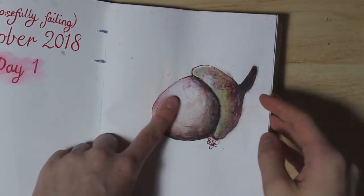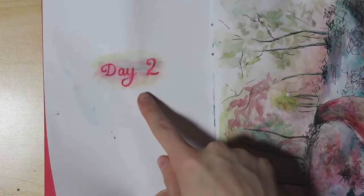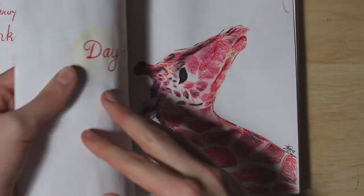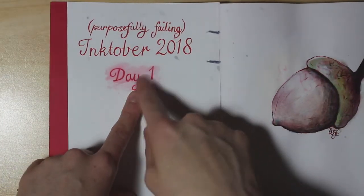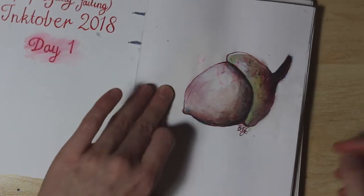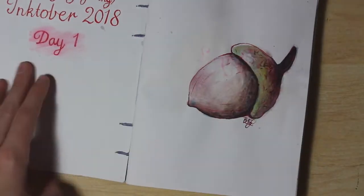So I did this really simple acorn to kind of set the tone for the rest of my Inktober. And as you can see, day 2 is kind of melting into it because apparently this pen, as you can see here, is kind of water soluble. I didn't really think about it soaking through to the other side. I learned from that mistake pretty fast though. Didn't do it again.